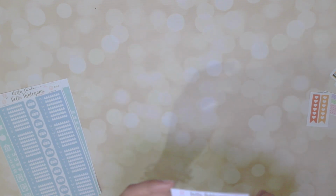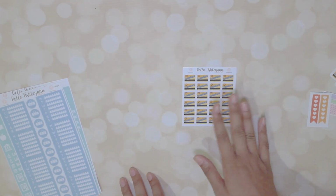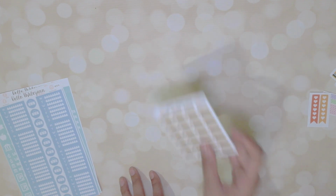It says HTA? I think it says HTA. But it's so cute, so I can remind myself when I need to refill my card and all that stuff.